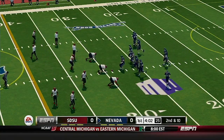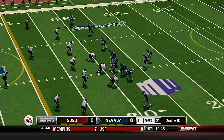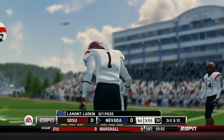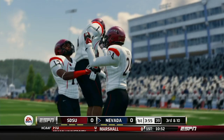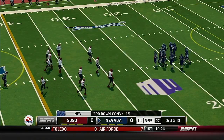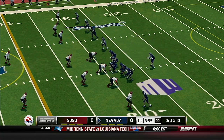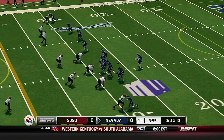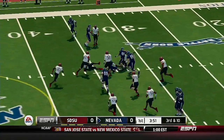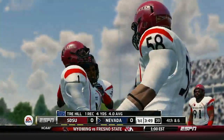Second and 10. Ball on the 29-yard line. Incomplete, trying to get it to his receiver. Sometimes the toughest throws to make for a quarterback is when he has a wide receiver wide open, and everybody in the stands is saying, throw it, and you aim the football instead of just getting back in rhythm, stepping, and throwing. And that time, he aimed the ball, and it was incomplete. Throws a laser across the middle. Hill picks up about 4 yards with a catch.